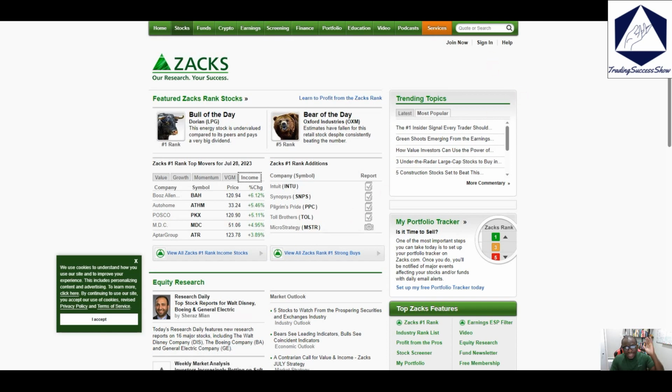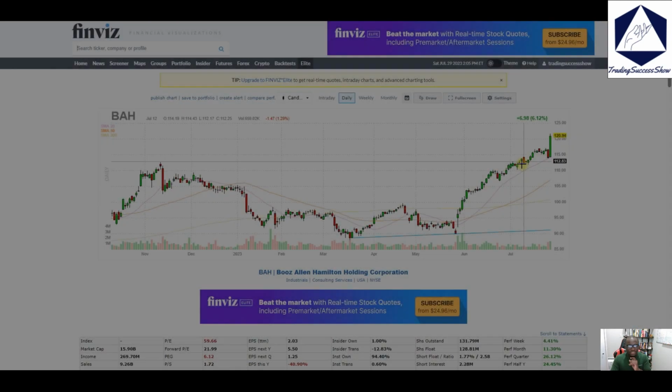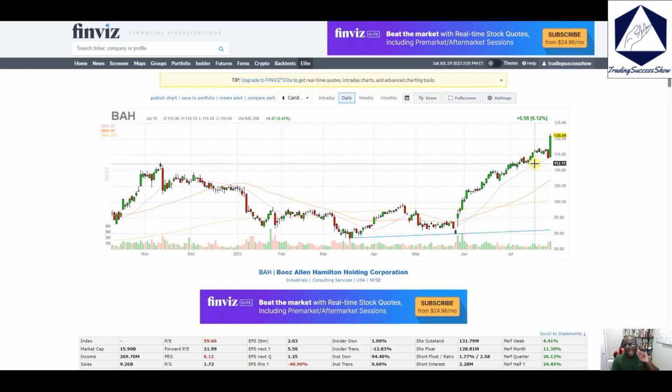So now, just take a look at BAH. This is what the chart looks like and how we've actually broken out of resistance back into 116, 117, and then boom, to the upside into 120, 121. This is also a good stock to watch. In any case, when the market and this stock decide to pull back, this has a very nice growth looking chart. Now let's take a look at the market.